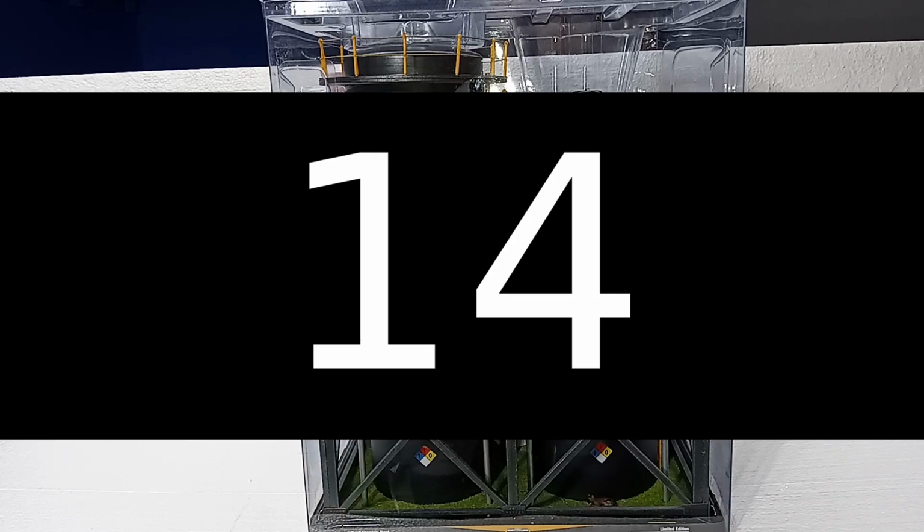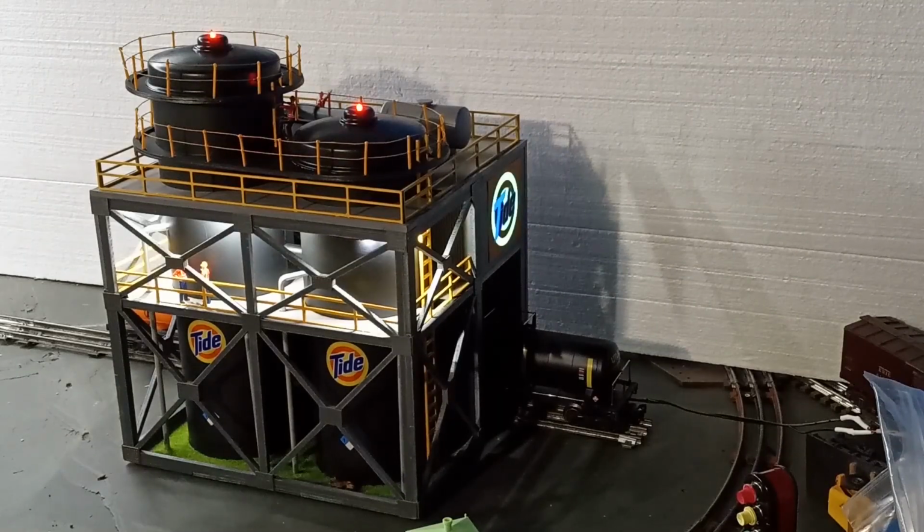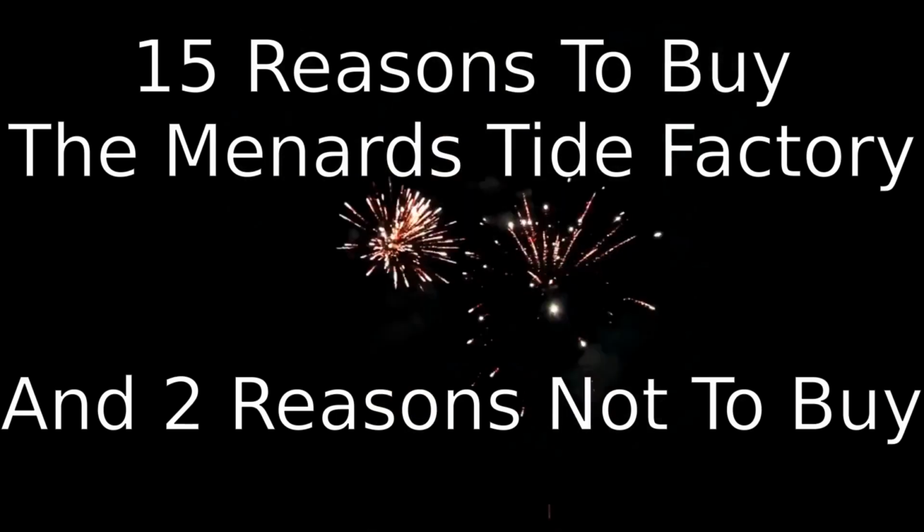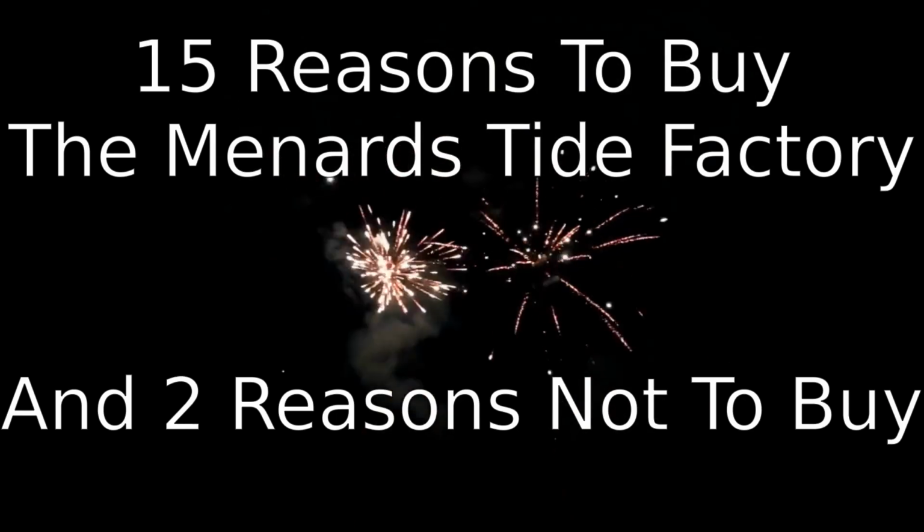Number 14. All of these elements, when taken together, make this Menards Tide Factory not only a great visual centerpiece of the layout, but a piece of the layout operation as well. And last, number 15, perhaps the most important reason of all, hey, all the cool kids are doing it, so you should too.